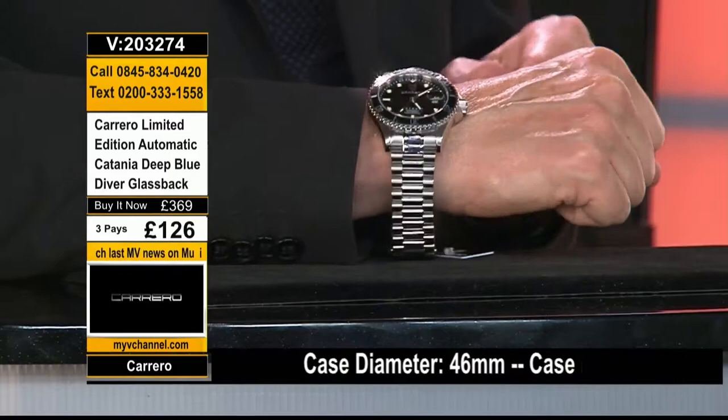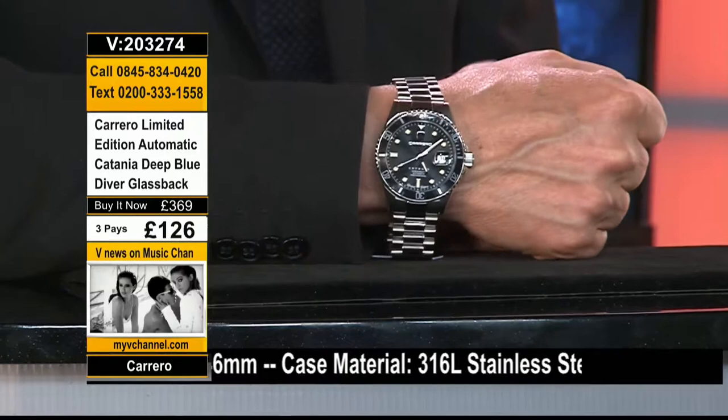And what's really nice is they're generous with their band. So if you have a larger wrist, don't worry about it. This is going to fit you from day one. Take your final look. Let's get ready to sell these out, guys.